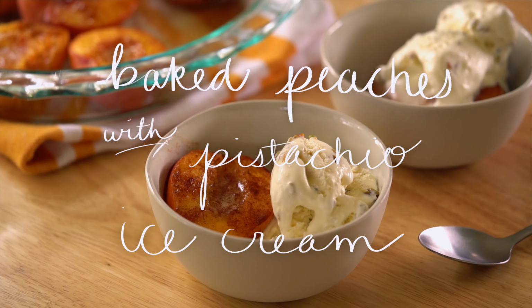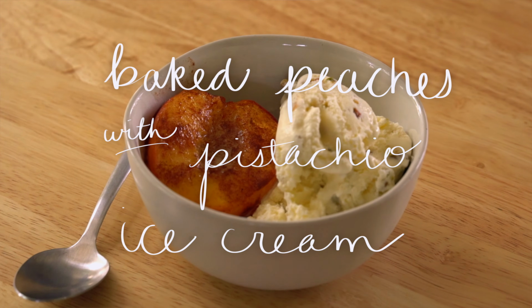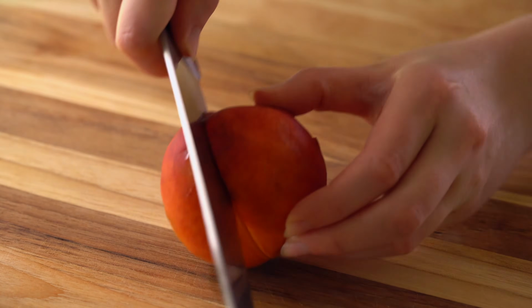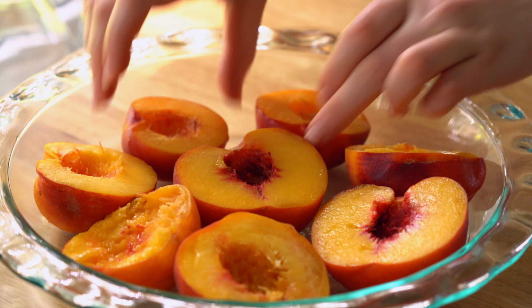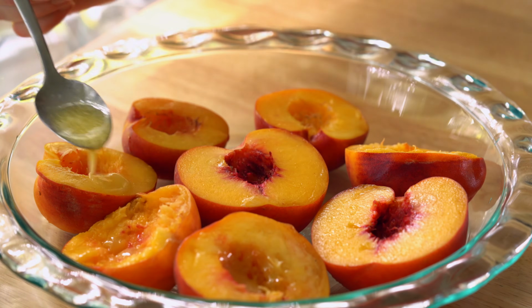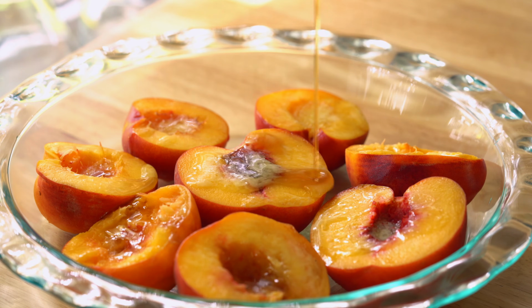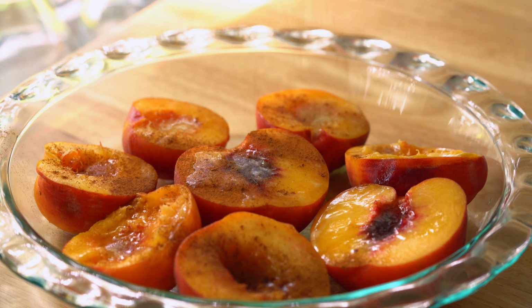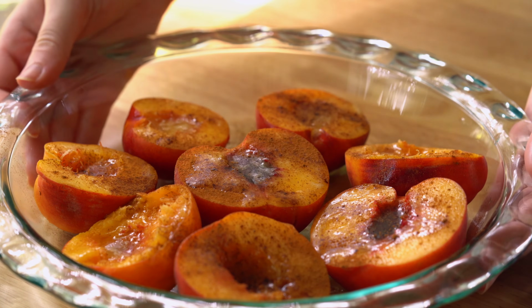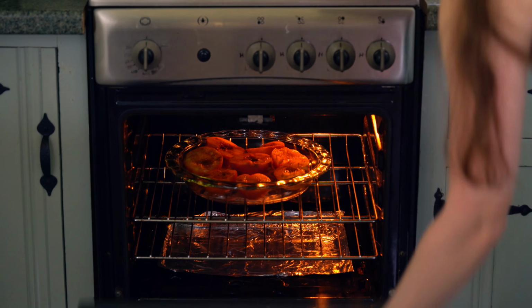And finally, for dessert, we're going to make some baked peaches with pistachio ice cream. We'll start by slicing 4 ripe peaches in half and removing the pits. And then drizzle them with about 2 tablespoons of melted butter or vegan butter, 2 tablespoons of maple syrup, and a generous sprinkle of cinnamon. We'll pop them into the oven at 375 degrees Fahrenheit for about 10 to 12 minutes until they're lightly golden brown.